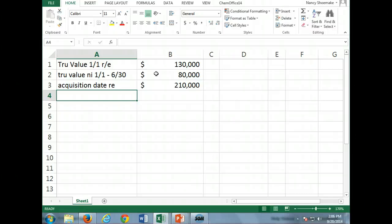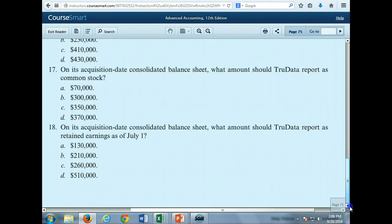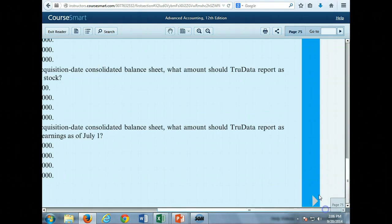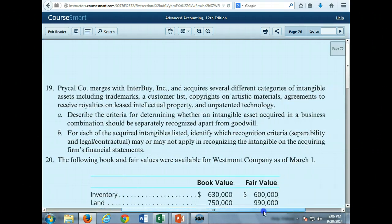We are buying the company as of July 1st. We're not going to show any of their income because we're buying everything as of that date. Okay? We're merging them into us. Next. Well, that's it for that one.